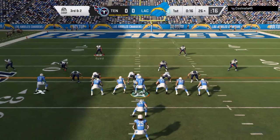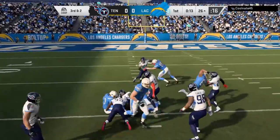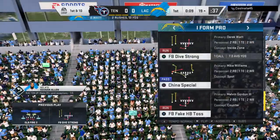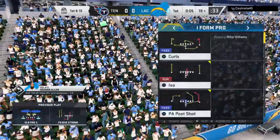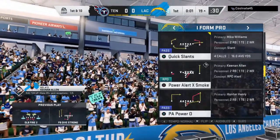Check 55 to Mike. Watch QB drop. Trying to power it ahead with one. And he will have the first down across the 20 to the 19-yard line. Move the chains, a gain of 7 on 3rd down. Chargers, first down. 1st and 10 at the 19.